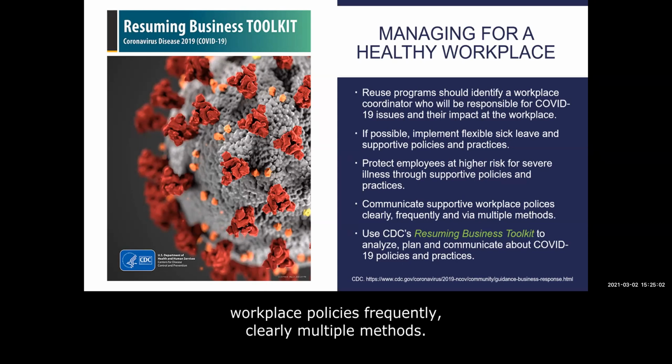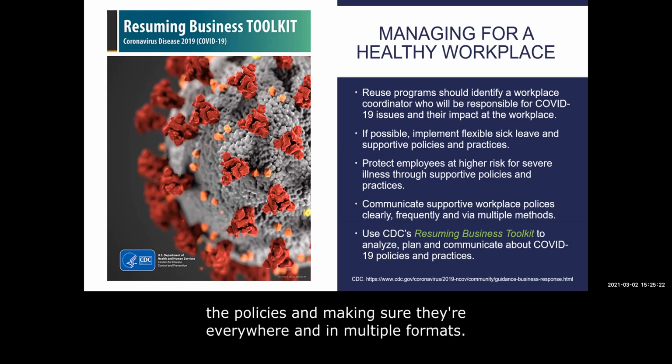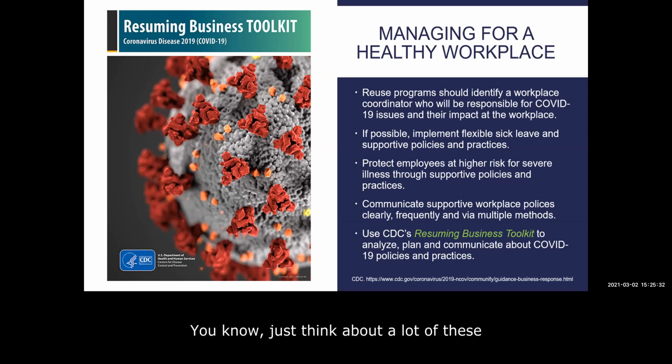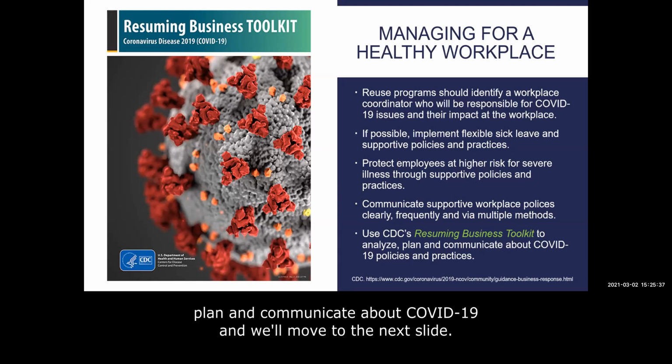and then really communicating supportive workplace policies frequently, clearly, and through multiple methods, and we're seeing that too. There's been a renewed interest in making sure, and in some ways, that you're implementing universal design for learning practices when it comes to helping everybody understand the policies and making sure they're everywhere and in multiple formats. So using the CDC Resuming Business Toolkit really can help our reuse programs. Just think about a lot of these things differently as we analyze, plan, and communicate about COVID-19.